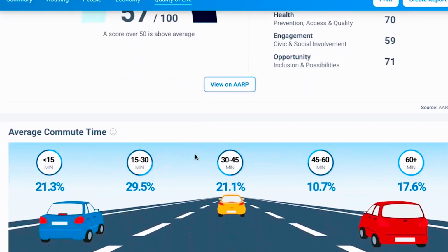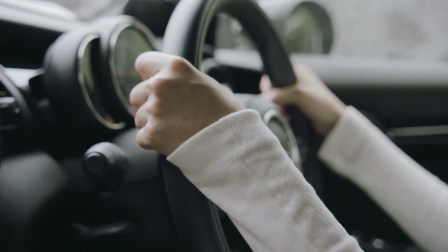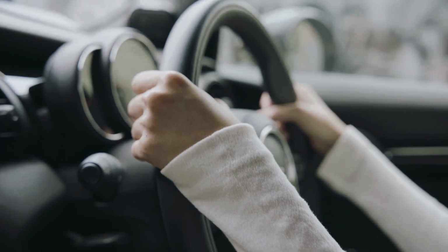And here are our average commute times. Most people who live in Naperville say they spend about 15 to 30 minutes getting anywhere they need to go, and the next one up is less than 15 minutes. So if you don't want to be traveling too far or spending too much time in the car, living in Naperville is going to give you a great option.